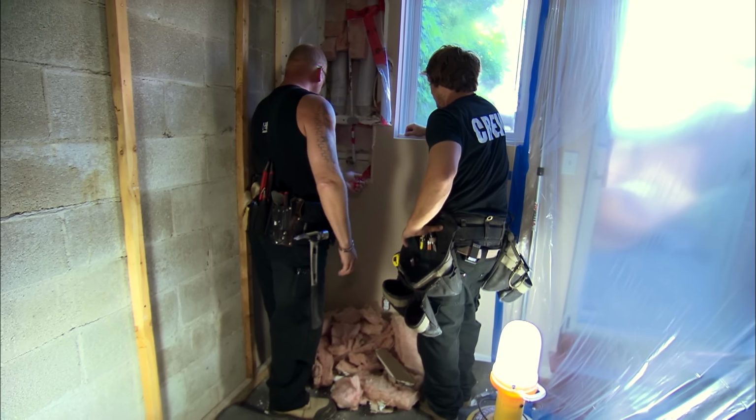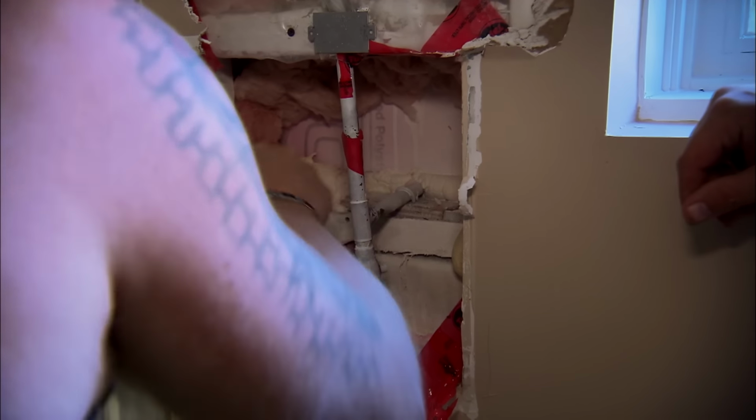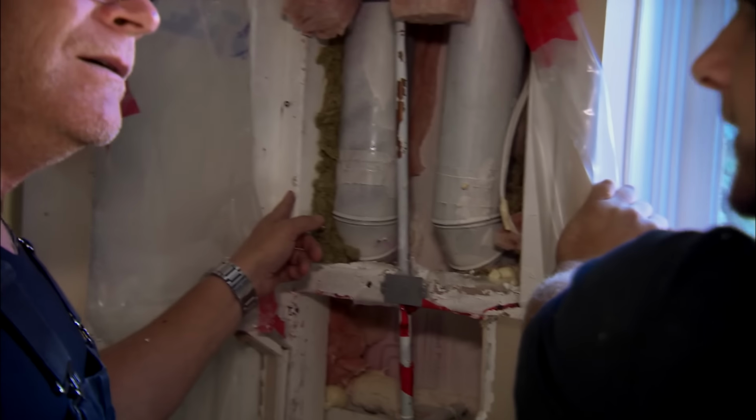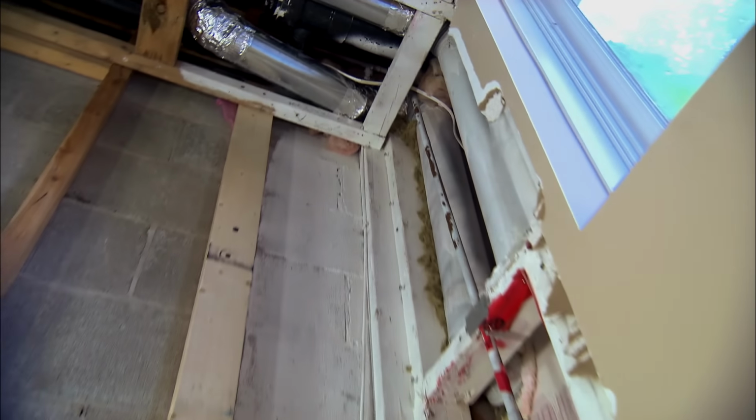Okay, the good news is they do have rigid foam on the outside. That's really good. They even spray foam. This is probably the only thing that has actually saved this. I want all this on the warm side, but I do see white. Yeah, it's probably the insurance company from before. They opened it to here.